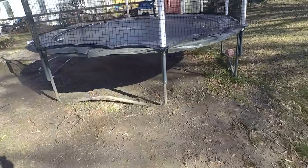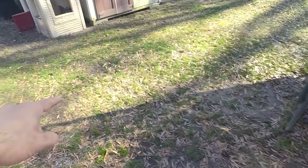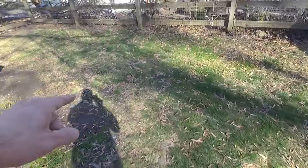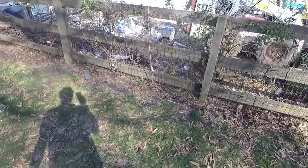So we've got to move the trampoline out of the way. Our French drain is going to come across here somewhere, and we're going to put a pump basin in over here. We've got to figure out where.